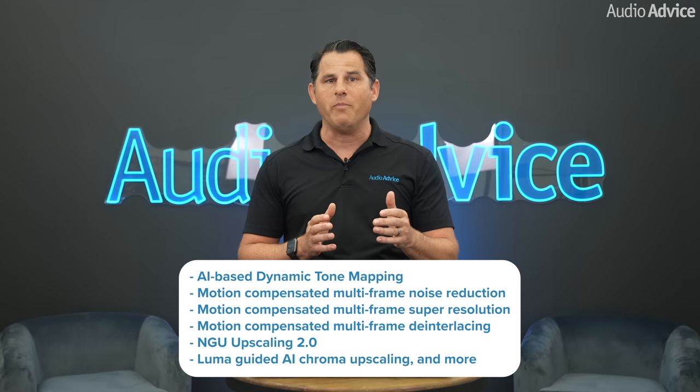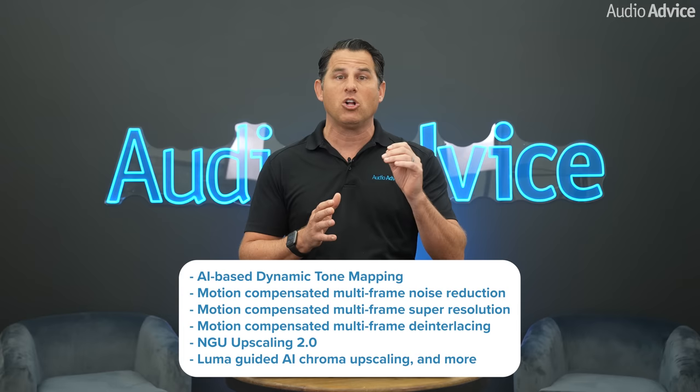madVR also has some great tech on their roadmap for the MV Extreme with its tremendous computational power, including these that you see on the screen now. And as an MV Extreme Mark II owner, these will be free when they're released.